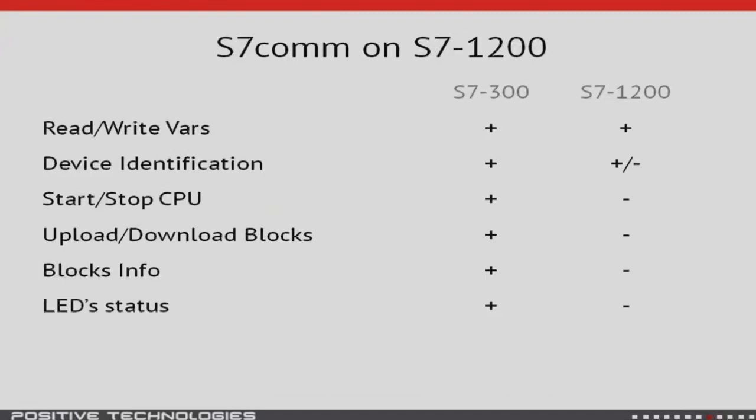Finally, let's look at the differences between the protocols. On the 300 PLC, we can read and write variables, we can start and stop the CPU, and we can upload and download blocks. With the 1200, we can only read, write, and do device identification. You can ask us, well, what about the rest? You can argue that the new device, the 1200, is more secure and simpler at the same time. We would argue, though, that all these functions are in fact kept in another S7 communication, and Alexander will tell you more about it now.